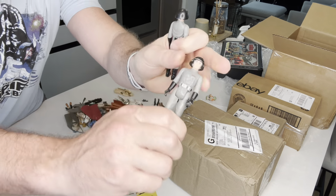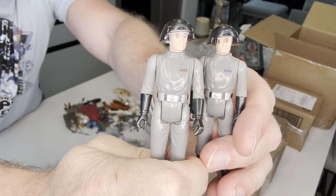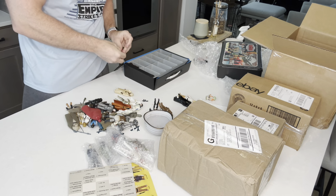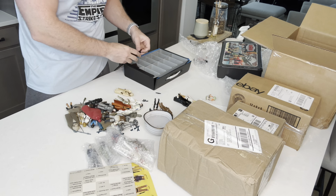I mean, here's the normal one where the eyes should be. And then look at that. All right, well, we'll see. Who knows? Blaster's good. Blaster's good.